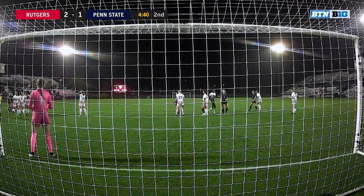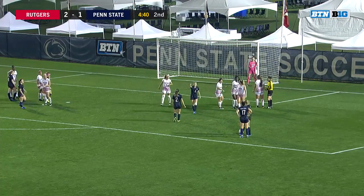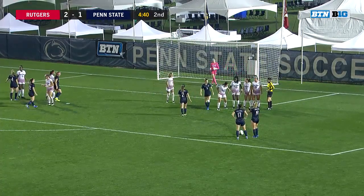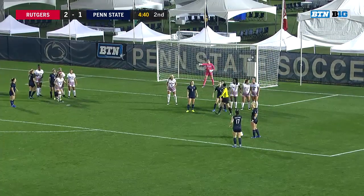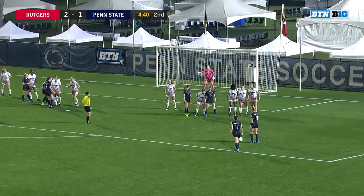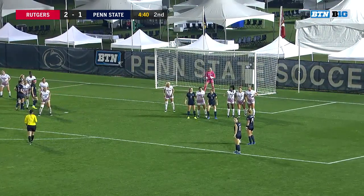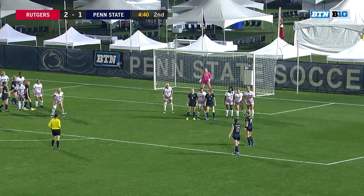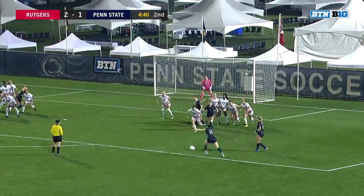Did it not? And now Rutgers has a 2-1 lead. Penn State had what felt like a pretty tight grip on this game. Looked good in possession, had a ton of opportunities. Rutgers came back. They had some of it, found a little bit more momentum, had the ball more, but Penn State just can't seem to get that final third rhythm going.